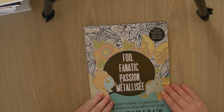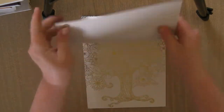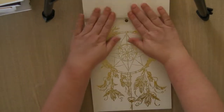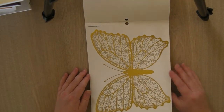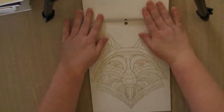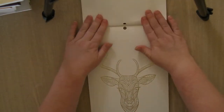And this is another Dollarama one. And this one's called Foil Fanatic. So all the pages have gold foil on them. I like this book. This will be fun. Oh, I like this one. I love coloring animals. And that is what that one is like. There's a few more pictures in there, but it's the thick paper again.